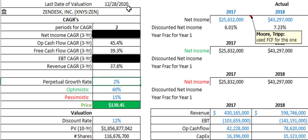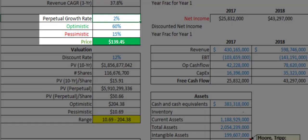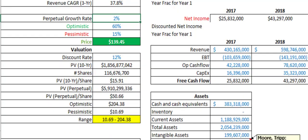So let's go on to the next part of my perpetual growth rate. Pick 2% just to help increase the uncertainty of this newer company. And optimistic, they've proven to me in the past 3 years that they can grow at a rather high rate, well above average. So I don't see it being possible to go past 60%. That's very optimistic, which is what I go for with that number. To be very pessimistic, I did a 15%.